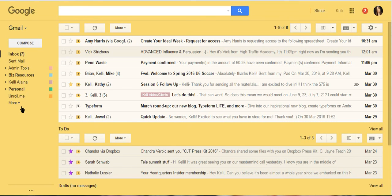So that's basically how you set up your labels. Now, how do you actually sift and sort them and make this whole thing work? That is step number 4. So let's move to step number 4, and this is how you're actually going to work the magic of making your emails go where you want them to go so that you only see what you want to see.